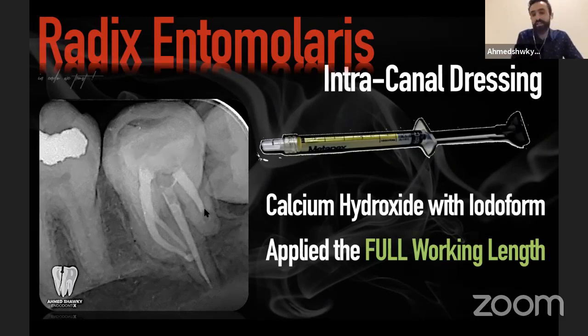File system, in this case, I use the WaveOne Gold reciprocating system. I depend on this system in more than 95% of my cases. The other systems that I use in other cases are the ProTaper Gold. I use the HyFlex in some cases. But to make a statement here, an endodontist practicing everyday endodontics cannot commit to a single file system. You cannot depend on only one system. You have to mix your systems. You have to have all the available options in your clinic in order to suit the anatomy.